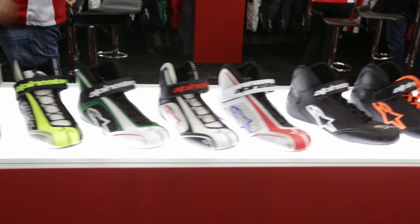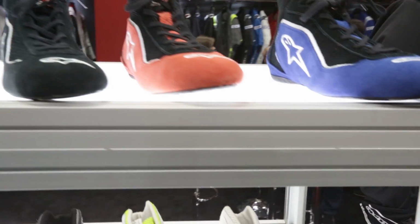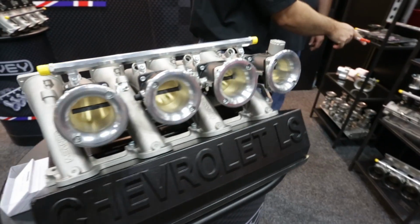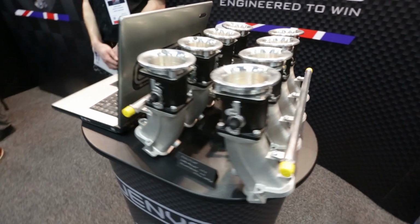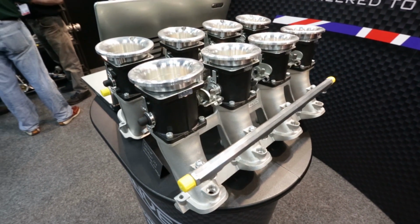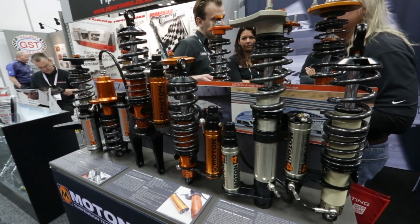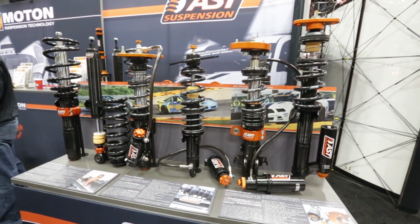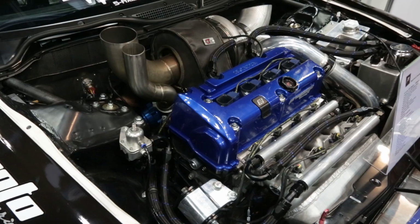Alpinestars had their complete lineup of racing apparel on display, and we want two of everything, because not only does this stuff keep you safe in the event of a fire, it also makes you irresistible to supermodels and umbrella girls. There are a few companies that do ITBs better than Jenvey, and their latest LS kit is offered in two variations, including this downdraft kit with drive-by-wire control. I ran Jenvey triples in my Canadian Touring Car Civic and Club Sports on my RX-8, and although this stuff ain't cheap, it's performance that's tough to beat at any price. The Turbo K Series game has come a long way, but few do it better than Prenentor Racing.